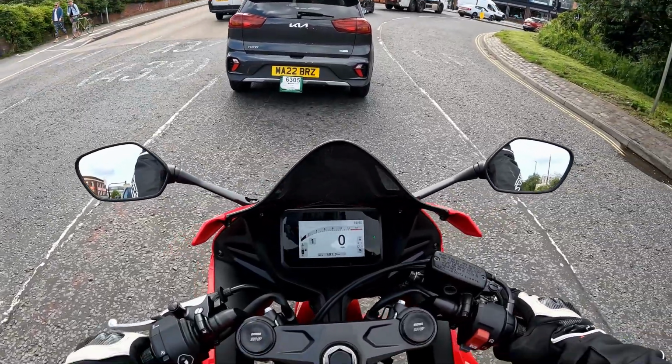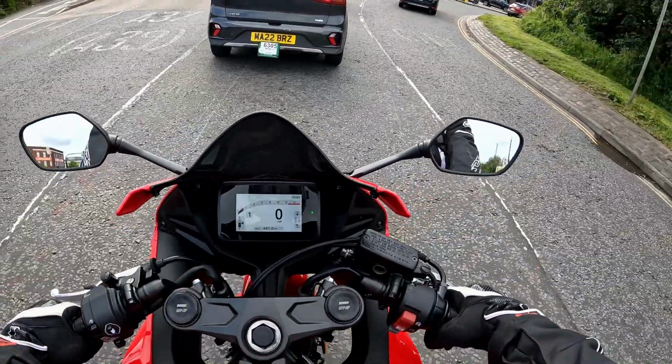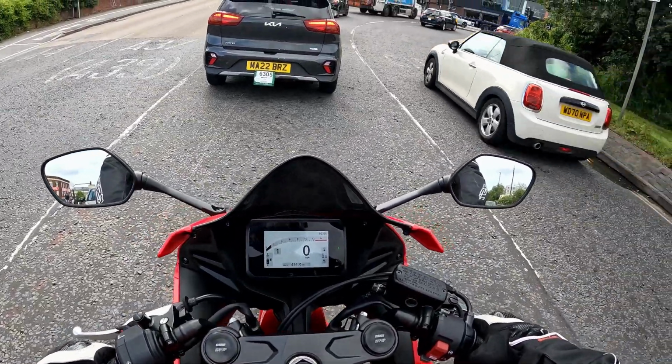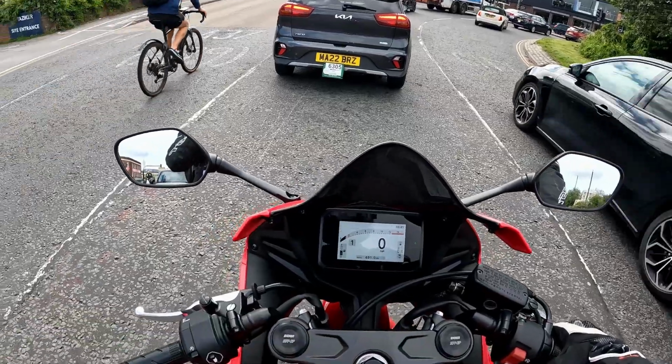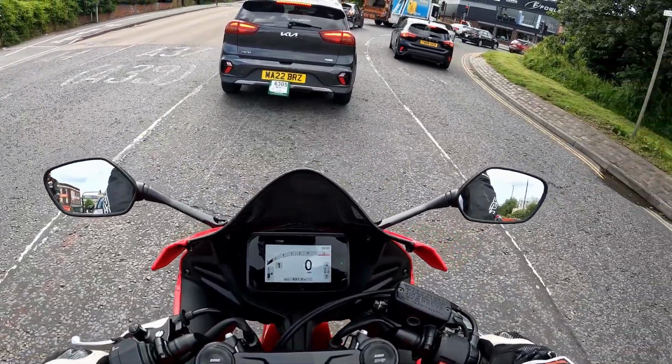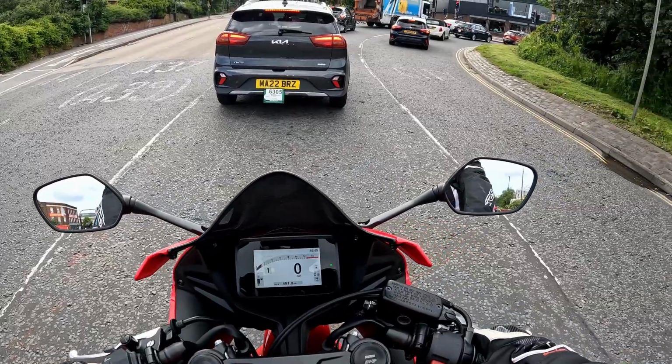I would admit I do love the e-clutch system. I wish all bikes would have it. Maybe one day they all will. But for the moment, Honda's the only one that has it.